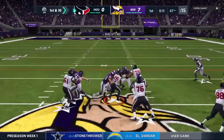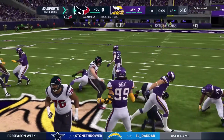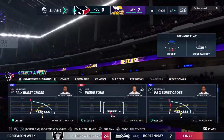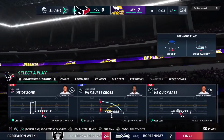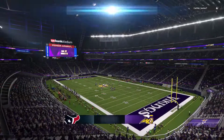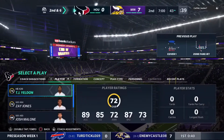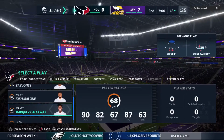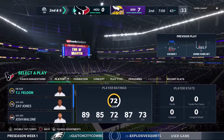A 1st down carry for Barkley. He'll get about 4 here, down to the 43-yard line. Barkley on the carry. Taken down at the 43-yard line. A gain of 4. It's now 2nd after 1, 7-0 on EA Sports. The end of the first quarter with the score Vikings 7, Texans nothing.